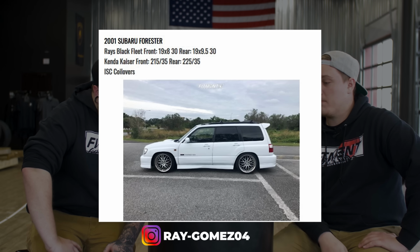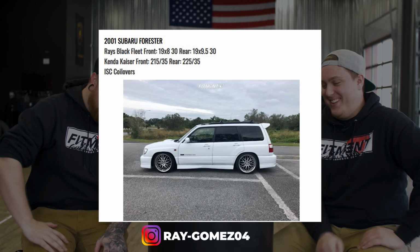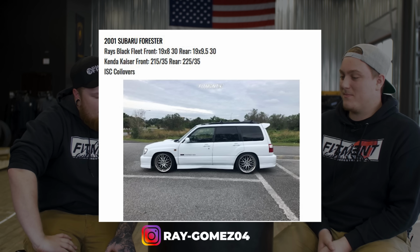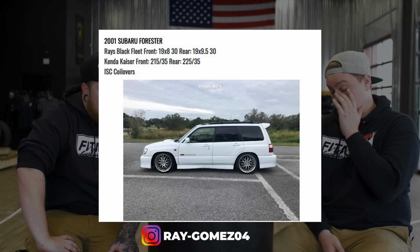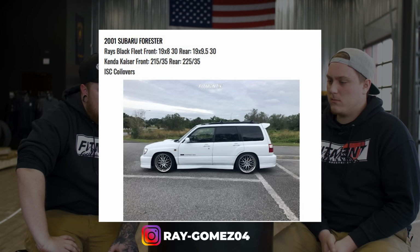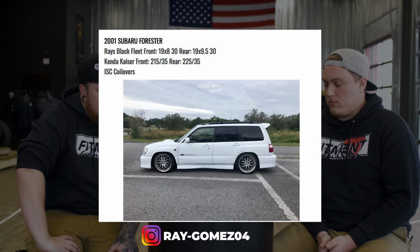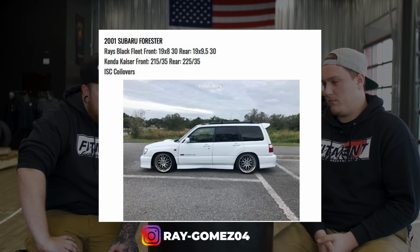One at all. 2001 Subaru Forester. Everybody's like, oh, thank you. Oh my gosh, something normal. Holy moly. We have a 2001 Subaru Forester on some raised black fleet fronts, 19 by 8 plus 30, 19 by 9.5 in the rear. So going with the stagger setup on some Kenda Kaisers, 215 fronts, 225/35 rear. So stretch setup, ISC coilovers. This is Ray Gomez 04's 2001, and it is all-wheel drive.